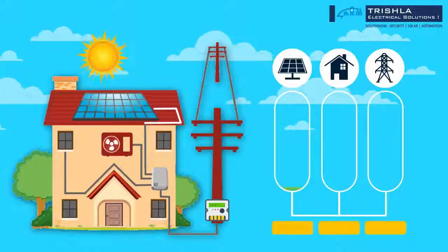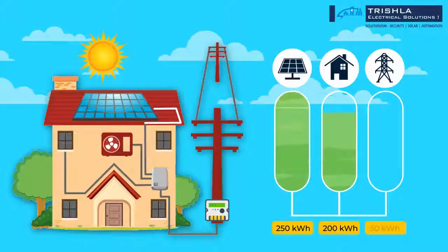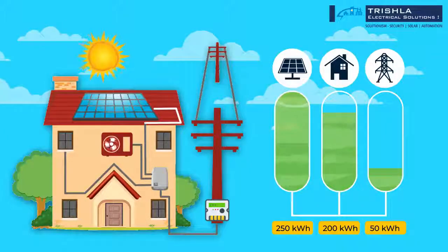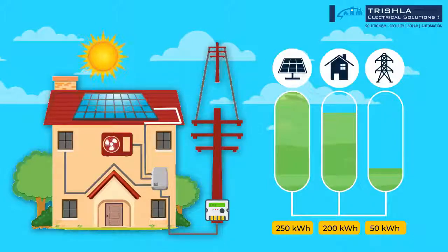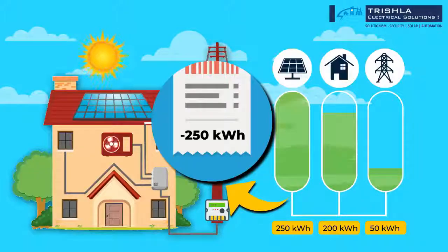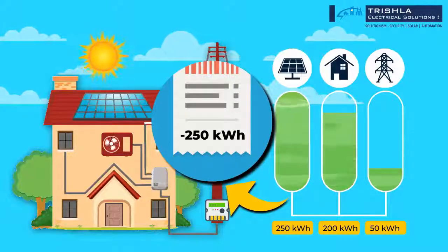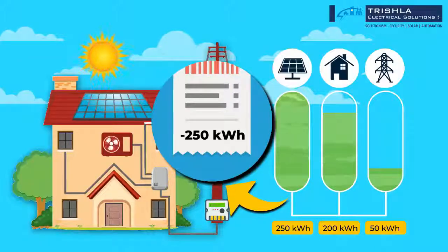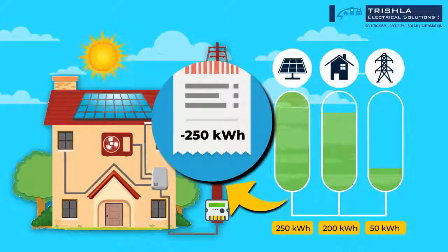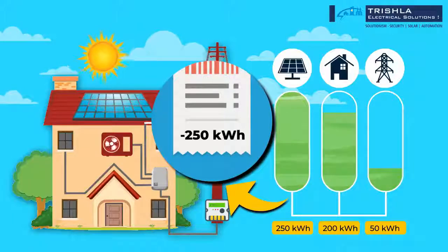The solar panels produce 250 kilowatt-hour units of energy, of which 200 was consumed and 50 was exported. You have a saving of 250 kilowatt-hour units of energy in the electricity bill. Every unit of energy produced by the solar panel, consumed or exported, will result in a lower electricity bill. That's how a grid-tie solar system with net metering works.